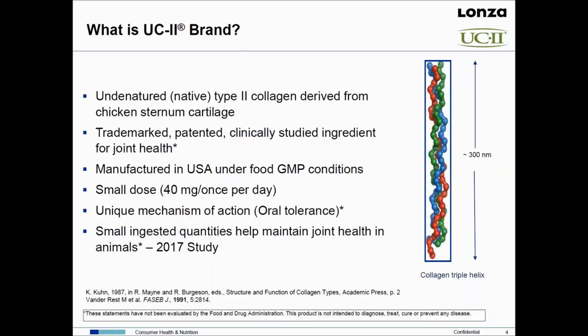Okay, so what is UC2? UC2 is really comprised of undenatured type 2 collagen. There's many different collagens in our bodies. Type 2 collagen is the one that is most predominant in our knee. The way we make this product is that we derive it from chicken sternum, which is part of the breastplate where the muscles for the wings attach. Most of the protein, something like 90%, if not more, is this type 2 collagen, and that's one of the richest sources of type 2 collagen that we know of.